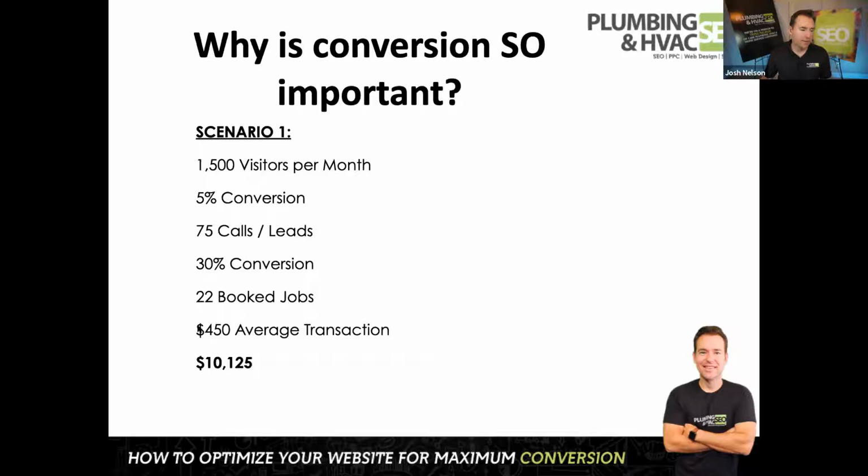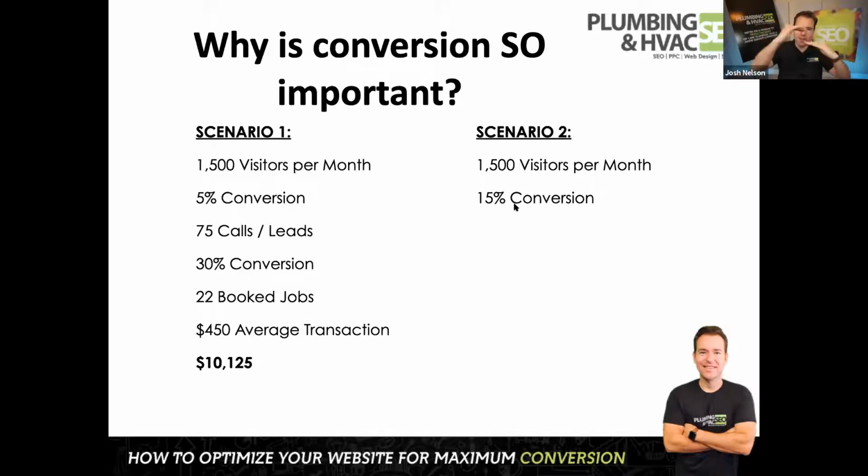From a business optimization perspective, your average ticket will drive how much money you make for each of those jobs you go out in the field and do, so you've got to get that number up as well. But for today's session, we're thinking about the visitor-to-lead ratio. If we can change that for the same amount of traffic, without doing more pay-per-click, without buying more local service ads, without doing anything else, if we can just optimize that to 15%, that's in the higher average area that we're seeing.